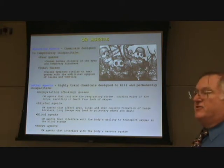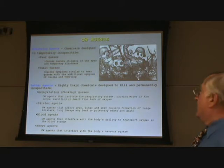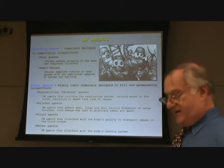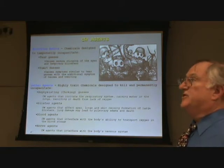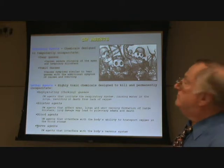And then finally, there are the nerve agents. The most recent addition to the lethal agents are the nerve agents. The nerve agents are agents that interfere with the body's nervous system. Essentially, they kill by stopping respiration.